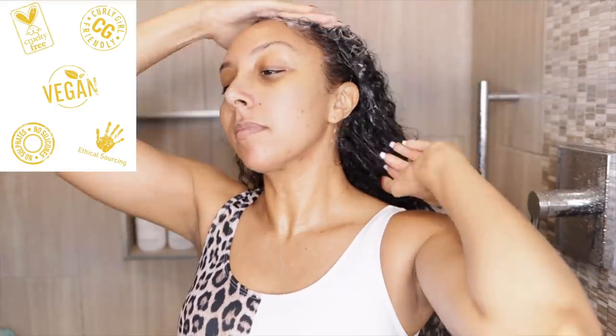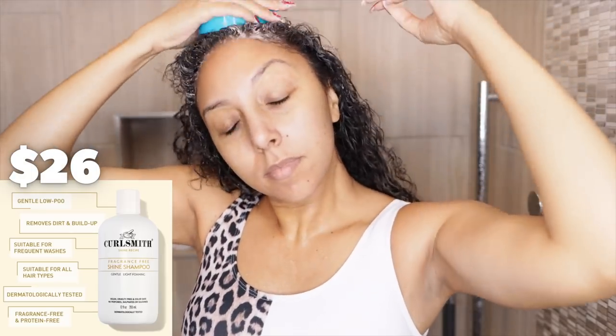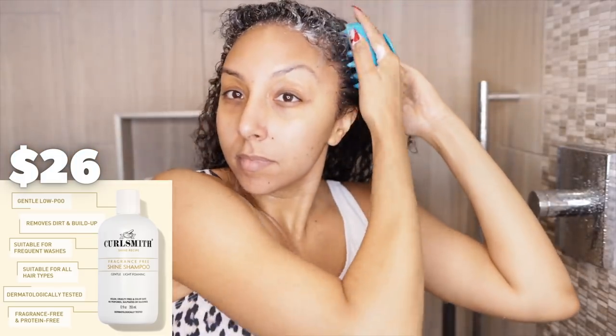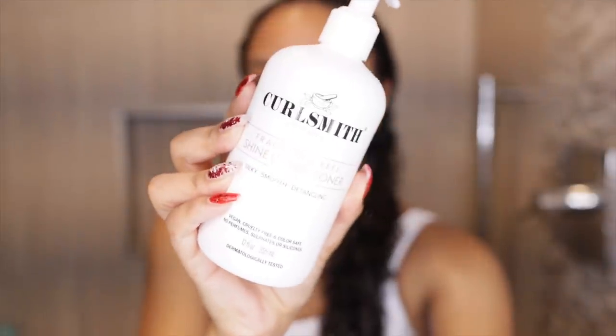The entire Shine recipe is vegan, cruelty-free, color-safe, and has no perfumes, sulfates, or silicones. And all these products are dermatologically tested. I'm gonna get a little extra scrub in there using my CurlSmith scalp massaging brush. This shampoo is infused with their unique blend of natural ingredients like lemon peel, jasmine, and hops. It will gently and effectively remove the dirt, buildup, and pollution that can dull your hair, and it will restore that natural shine.